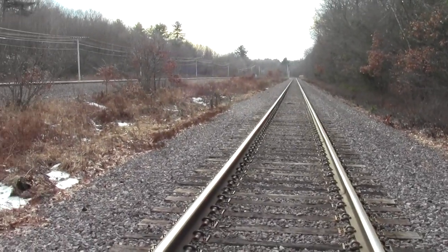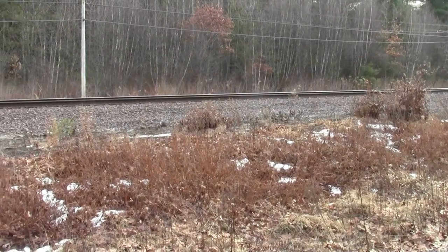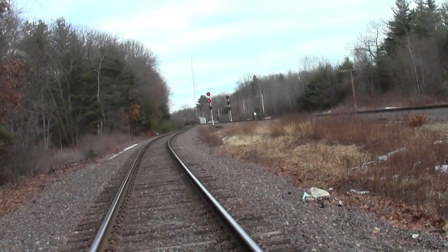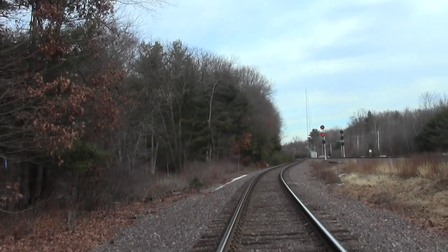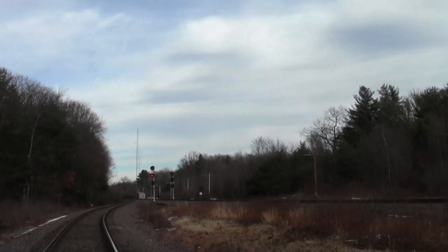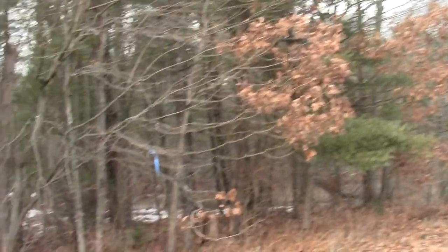These are distant horns. I think it's coming up the Haverhill Line side, but of course, those are famous last words from dingbats who walk on railroad tracks.